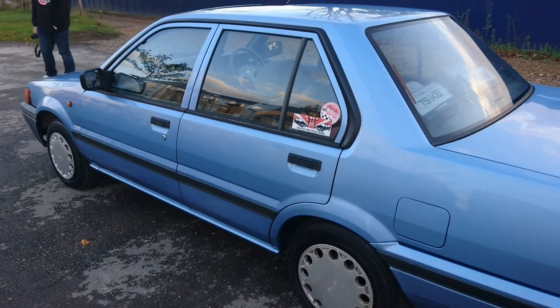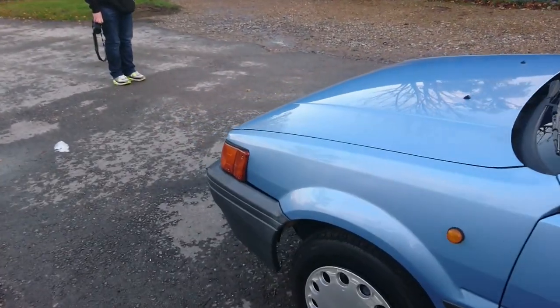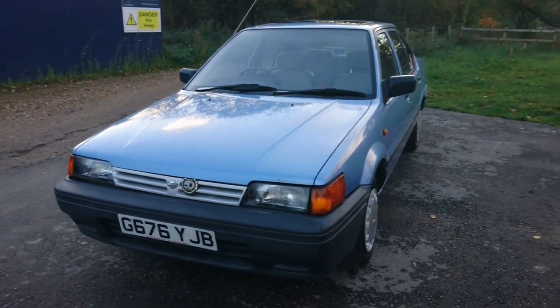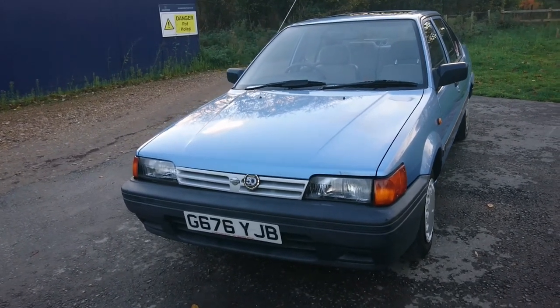Now, the Sunny in this country does not mean the Sunny in every part of the world. This car was actually known as the Pulsar in a lot of countries, and in others, even the Cherry. We'll look at some of the names it was given all over the world in a bit. But this is called the N13 chassis. It was made between 1986 and 1991, when the final generation of Sunny then came out, before being replaced by the Almera in 1996.